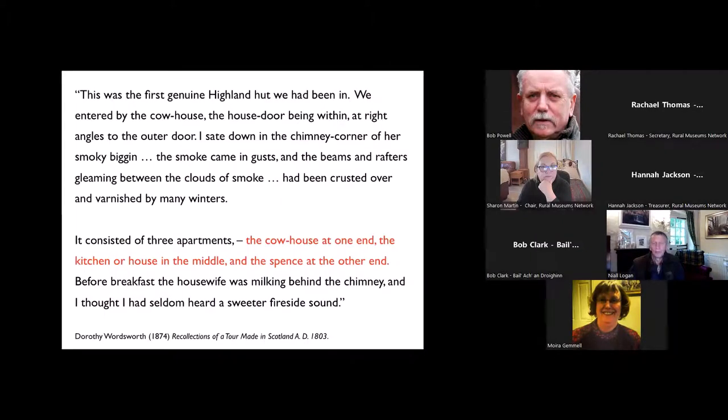However, there are some more positive accounts, such as this one by Dorothy Wordsworth, visiting the ferryman's house on Loch Katrine in the Trossachs in 1803, even though it was only written up in 1874 and published. This is the first genuine Highland hut we had been in. And we entered by the cow house, the house door being within at right angles to the outer door. So that's an important point.